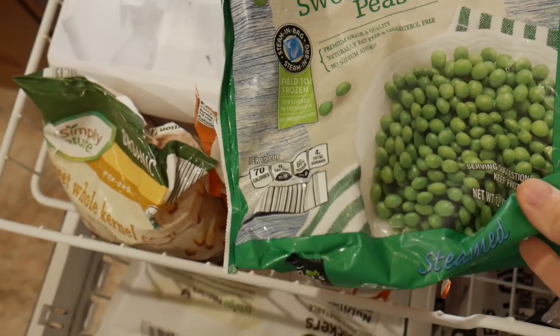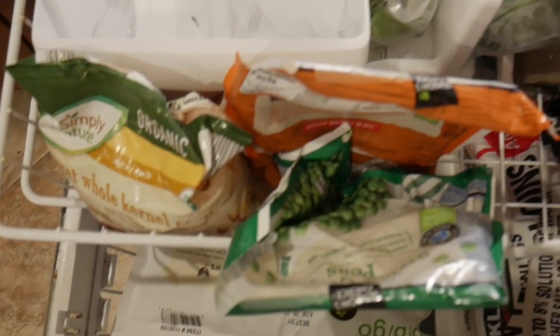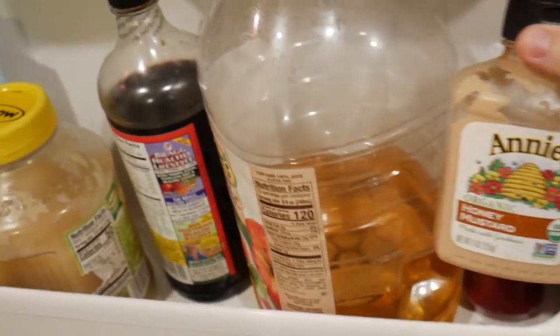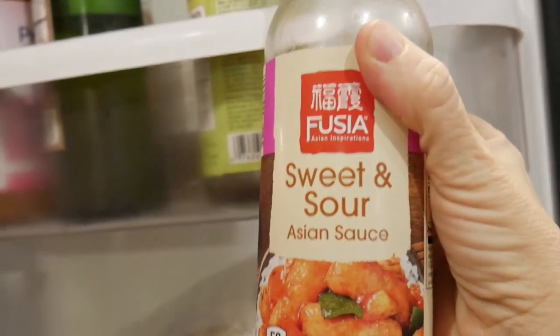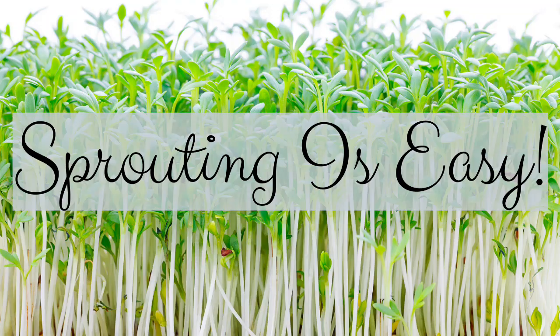Frozen peas. Now my kids actually like to eat the peas frozen. My kids don't eat frozen broccoli, but if they like broccoli, they could totally do broccoli. Of course, you can put the frozen carrots out, dip them in honey mustard, or sweet and sour sauce, or peanut butter, or even some kind of salad dressing.